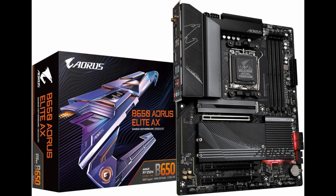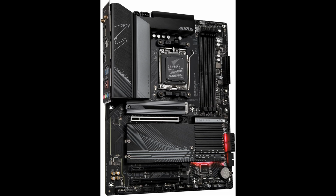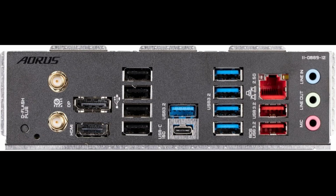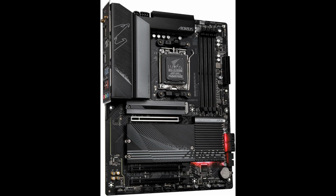The GIGABYTE B650 AORUS Elite AX is an exceptional choice for anyone building a high-performance Ryzen 7000 system in 2025, offering robust power, advanced cooling, and future-proof connectivity. That's our overview of the GIGABYTE B650 AORUS Elite AX.